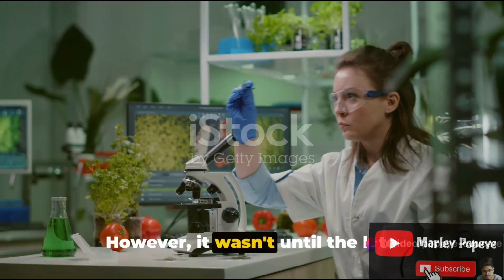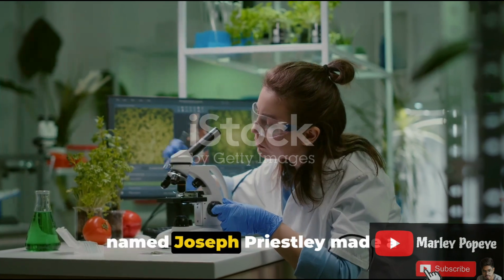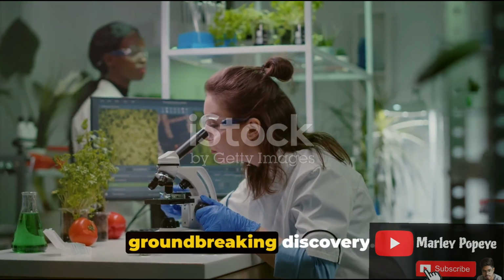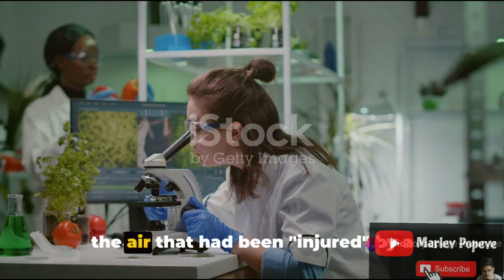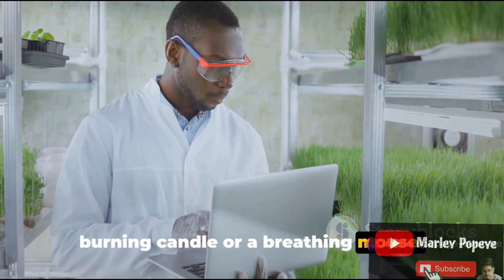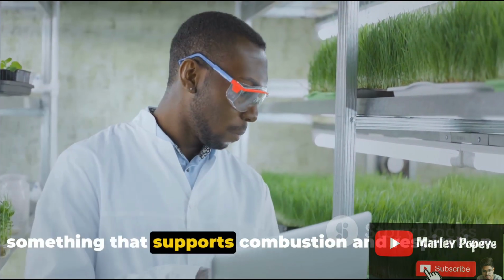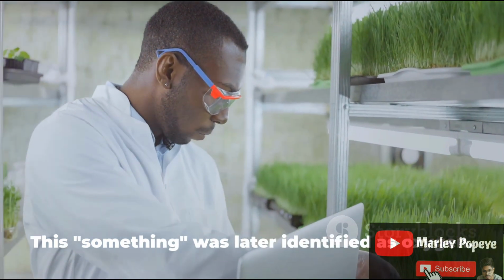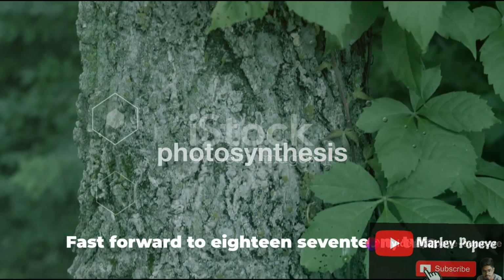However, it wasn't until the late 18th century that a British chemist named Joseph Priestley made a groundbreaking discovery. He found out that plants could restore the air that had been injured by a burning candle or a breathing mouse. Essentially, plants were producing something that supports combustion and respiration. This something was later identified as oxygen.